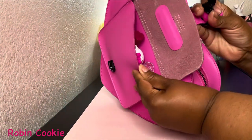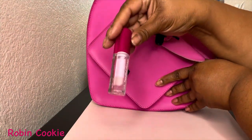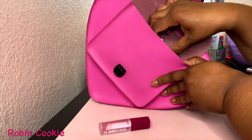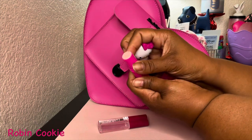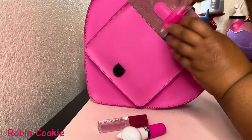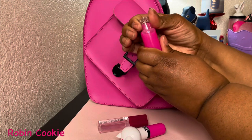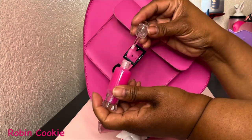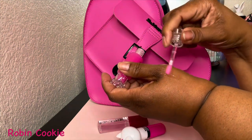As you can see, it's got pretty good room for lip glosses. So I have this one by Bath & Body Works. This one is okay. I wouldn't buy it again. It's just cute. This is Hello Kitty, which is Lip Smacker, and it's pink. It's so cute. This is okay. This one is by H&M, and I really love it. It's really thick. Some people don't like thick, gooey lip glosses, but I do. It's really nice and thick. I don't know if you could tell if I put some on my hand, but it's really nice and gooey.